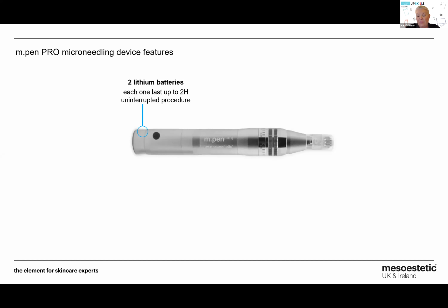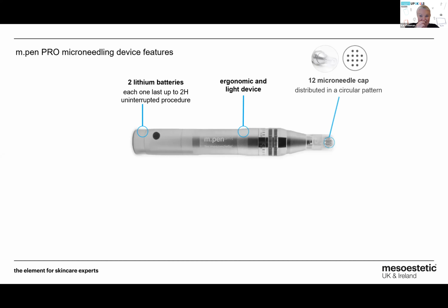Each battery will give you approximately 2 hours full usage, which is a long time. Very rarely, if you're doing a treatment, is this device on for 2 hours in one go. It's normally on for about 10-15 minutes at a time. It's really, really light. It's literally like a pen.